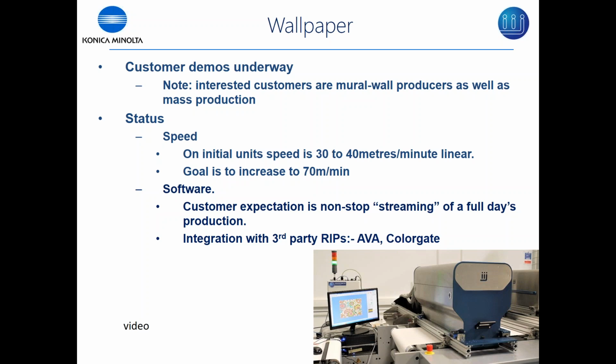We also realize that software is going to be very important for this product. When we started the project, we thought it was just mass production, but actually the mural wall guys are very interested in our product. But they expect to be able to stream mural images all day long, non-stop, without any gaps in the print, without any downtime. Need to be able to set up a day's production and just hit print. And they're also familiar with different RIPs, like AVA and ColorGate, so we've got to integrate those.